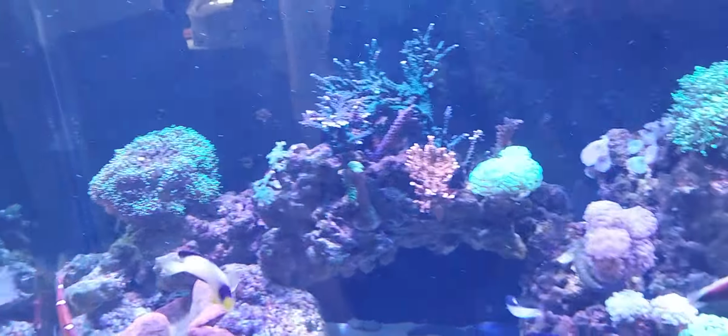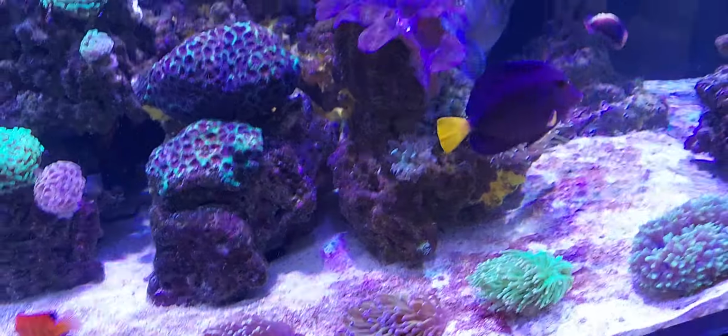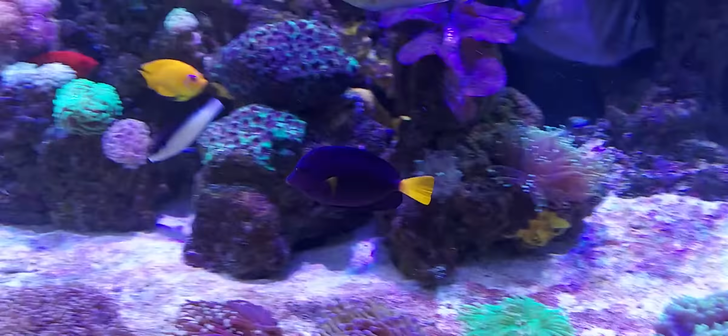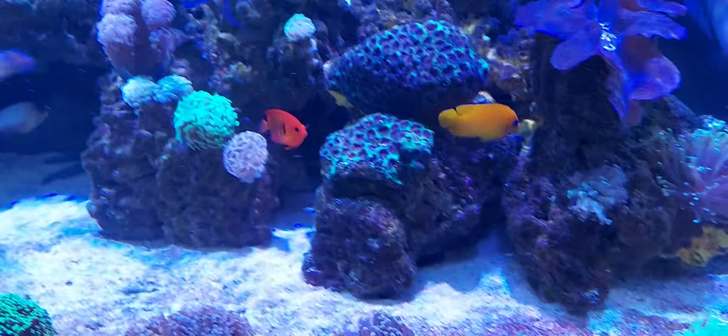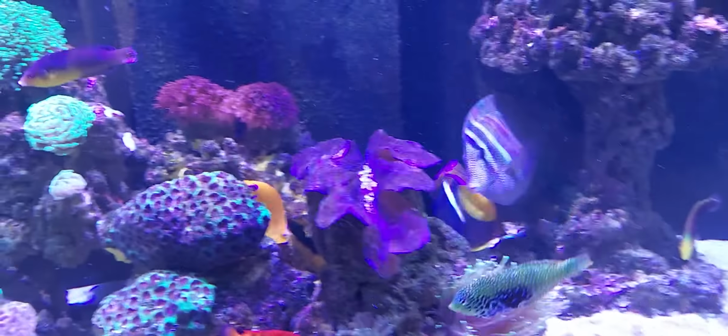There's my galaxy coral, but these corals seem to be all right as far as the big guy eating coral.